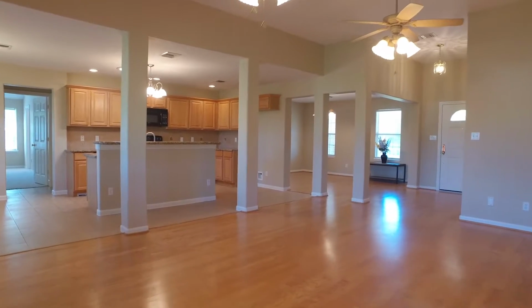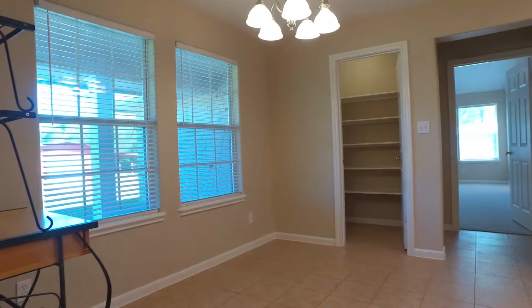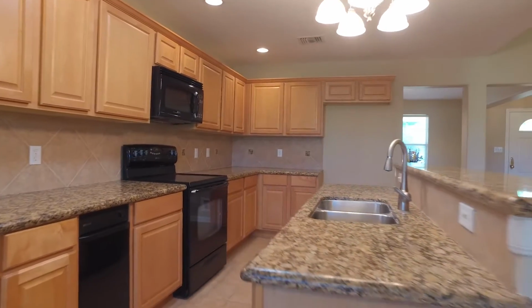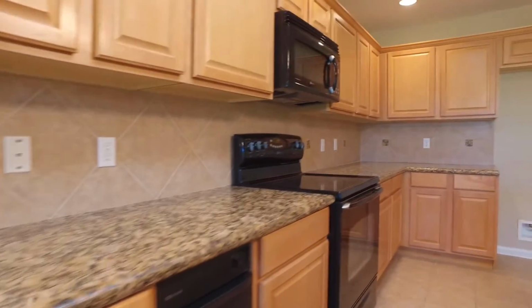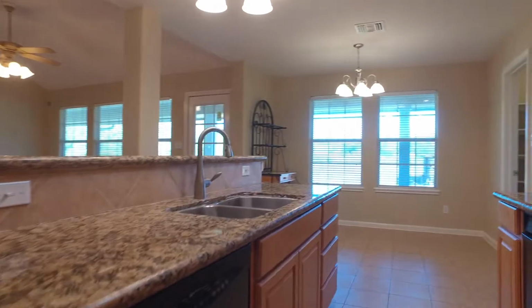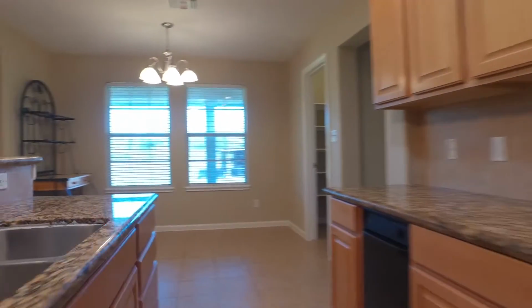The wood floors are nice. All the columns, the ceramic tile in the kitchen. It's beautiful with granite countertops and lots of cabinets, sleek black appliances. This home has a lot of upgrades, features that you will absolutely adore, and a large pantry.